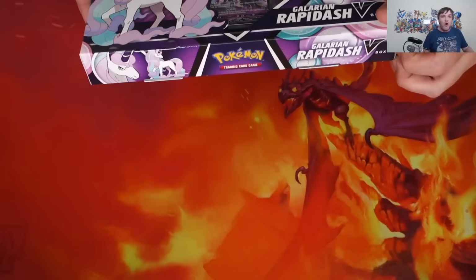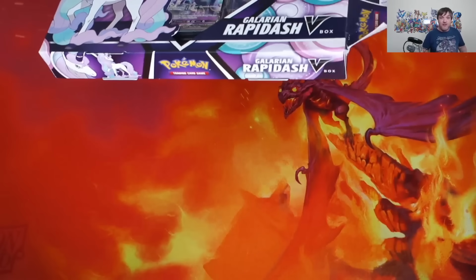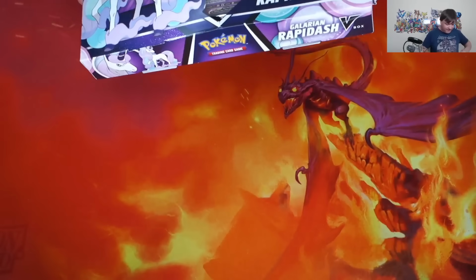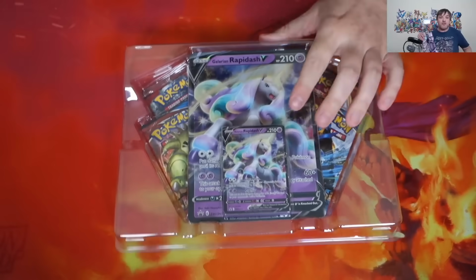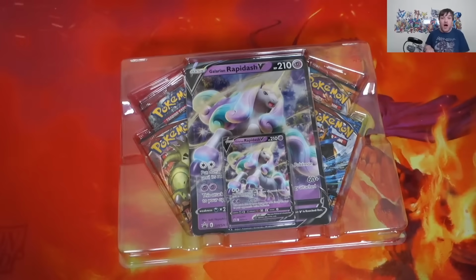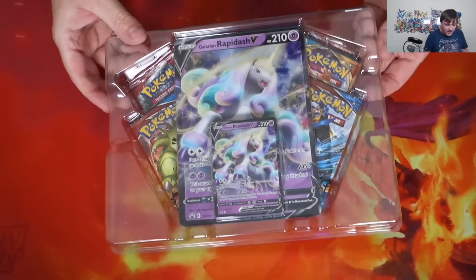Now, of course, the cool thing about this box is that it introduces Galarian Rapidash V. And this is a new card, incidentally. This is brand new, never before seen card, first release right here. This is not a card which is available elsewhere. In Japan, this actually did come into their regular Jet Black Poltergeist Silver Lance set. I forget which one it was in. It is in one of them. And here we're actually getting it just as a promo.